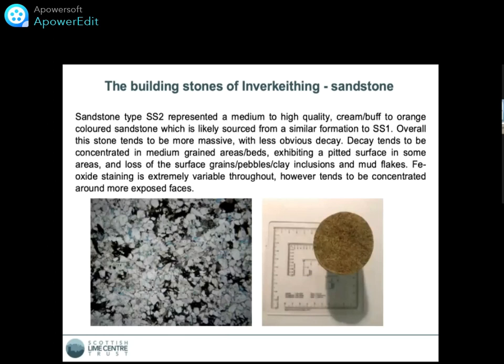And sandstone type two looks quite similar. It's a bit more buff coloured, a bit more orange. It was likely sourced from a very similar quarry or deposit, but it contains a lot more iron oxide minerals. So when you look at the thin section here, all these black spaces are iron oxide and carbonaceous minerals, which are opaque in thin section, which means you can't shine light through. So they just appear black. And these are what give the stone that reddy tinge and the speckled mottled orange appearance. The iron oxide staining does tend to be very variable, but it will be more concentrated around exposed faces. And that's just because where moisture and things are getting in, it's allowing the remobilization of the iron within the stone. And that then imparts the staining.